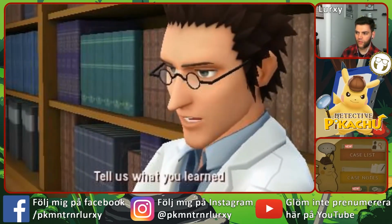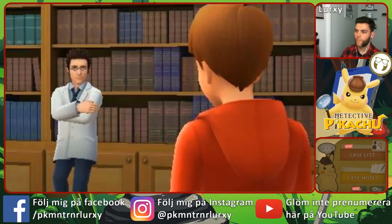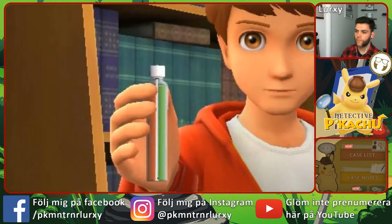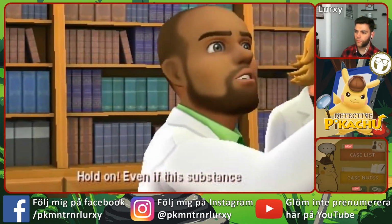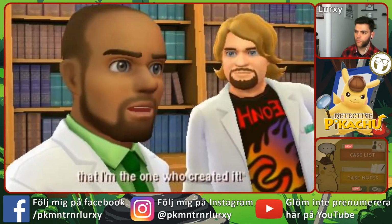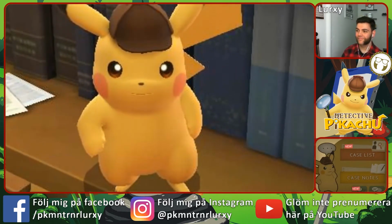Okay. Tell us what you learned from the leftovers, Tim. Well, they were spiked with a substance that causes Pokémon to go berserk. I found evidence. This was down in the basement. It makes Pokémon go berserk? That's why Trevenant became enraged? Hold on. Even if this substance is the cause, you have no proof that I'm the one who created it. Don't be so sure. Go on. You've got this. Now show him what we've got.